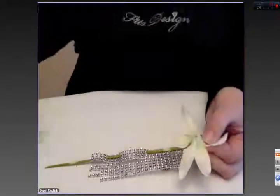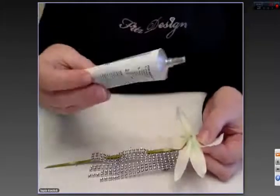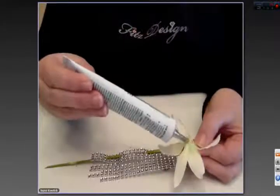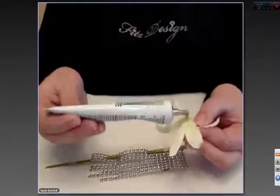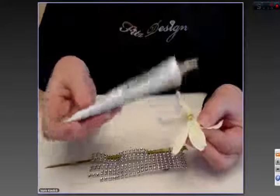The next thing that is important about glue is that we put on the glue over that cut where we removed that flower from the stem, because our glue helps seal in the moisture.